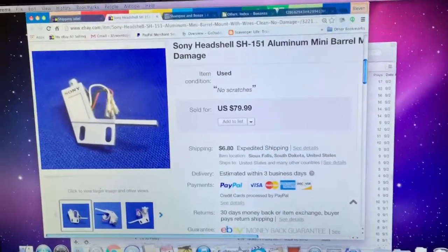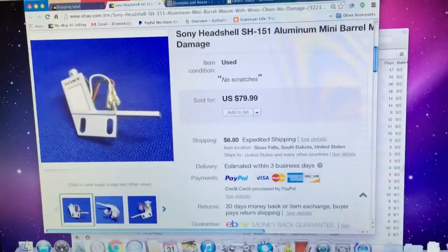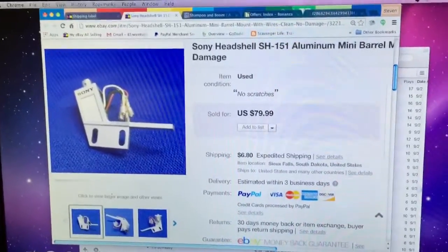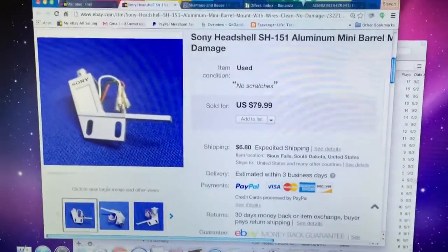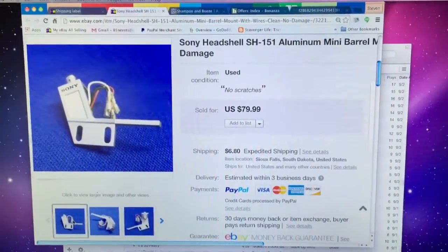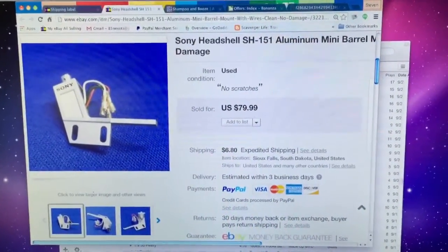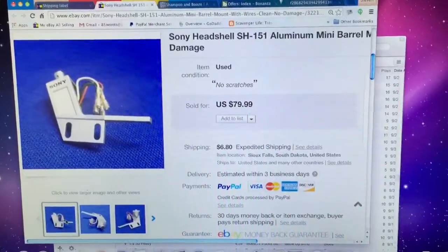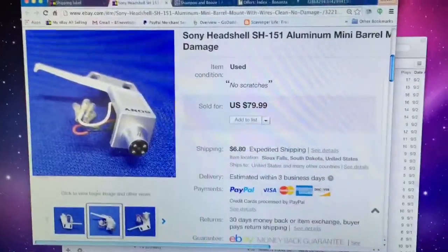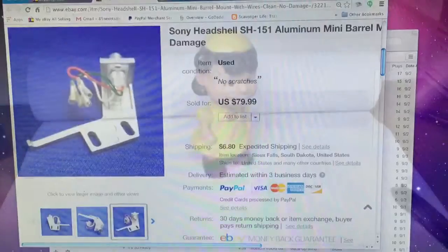This is the head shell, or the part of a turntable that holds the stylus and cartridge. It's off of a Sony turntable that I bought at an auction. Actually, it was an estate sale, and I paid way too much for it at $35. And then I get it home and I find out that it's not even worth fixing. It wasn't working. Well, I decided, okay, well, we'll just part it out. I took the feet off, and those sold for $25, and now this part has sold for $80, and there's a few more parts to go, so we'll come out ahead no matter what.